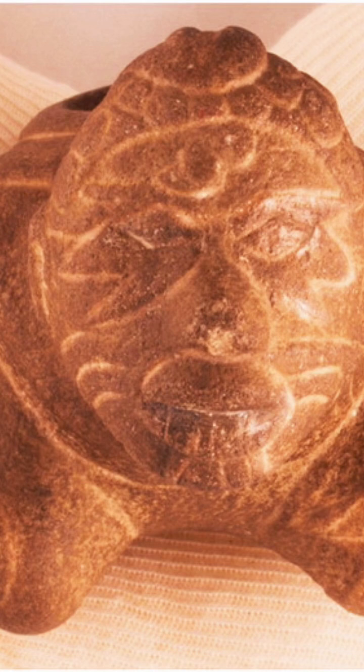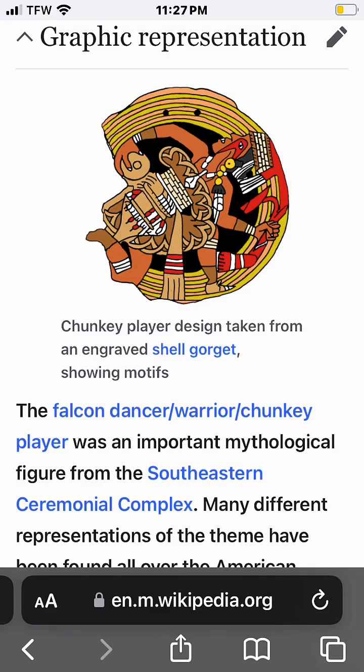These are artifacts found on the Natchez Trace. The Natchez Trace is the most ancient part of America. We got to understand that the Natchez Trace is where a lot of these cultures begun. And I'm on the Natchez Trace today. I'm gonna do some videos on my page about this today. Here we go. Chunkey player, the Falcon dancer. You see that, right?